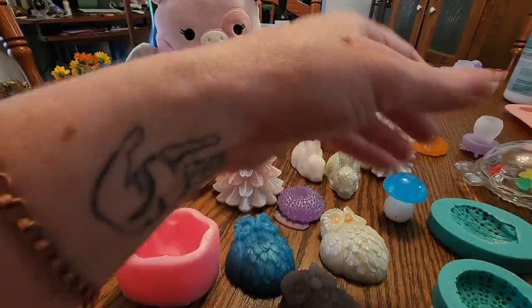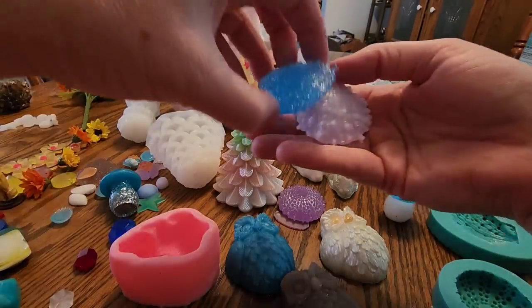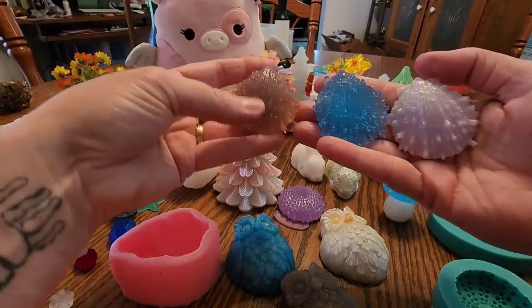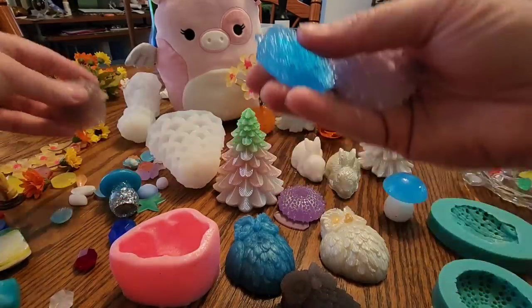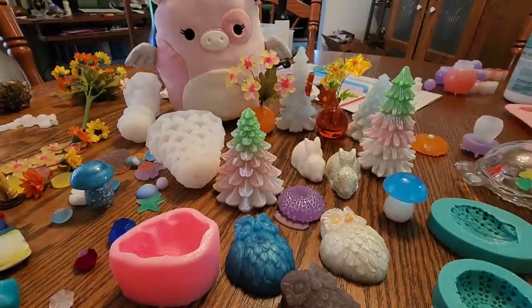So here are the seashells. Let's see. Hopefully you can see all of them. That's really, really cool. I think it's really, really cool. I hope you're enjoying it as well.